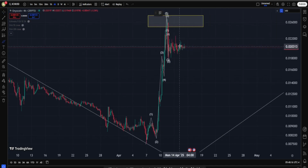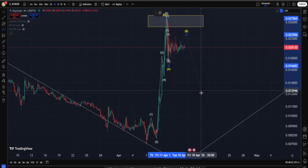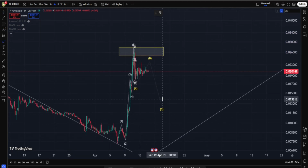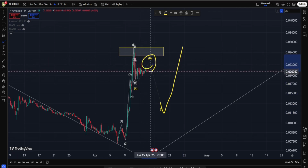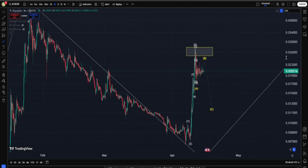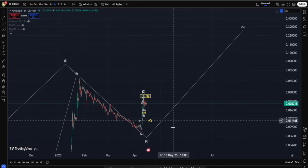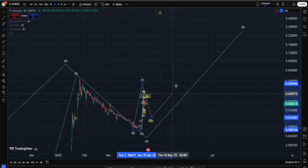And I do think that soon we're going to have another move down in XCN, and on a higher degree, I'm hoping that this is going to be an A, B, C in form of a zigzag. And then from these areas, let's hope that we get a very strong move up in order to at least take the height of our B leg and confirm that this is a correction structure. And at that point, you are going to see me talking bullish in XCN with a lot more confidence, because I'm going to say it. At that point, this is probably going to be a wave 1 correction structure into wave 2.